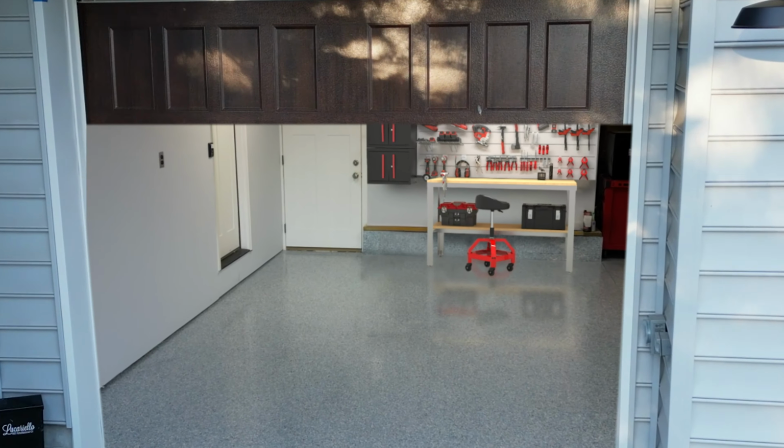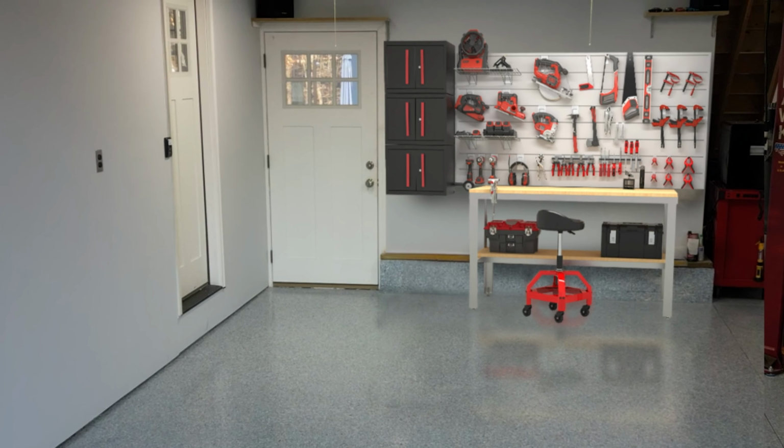And the only problem we have now is that we don't want to put our old junk back in here. That was here before we got the floor done. I kind of feel like that's all going to go in the shed now, and we're going to find new ways to use this room because it just turned out so great.